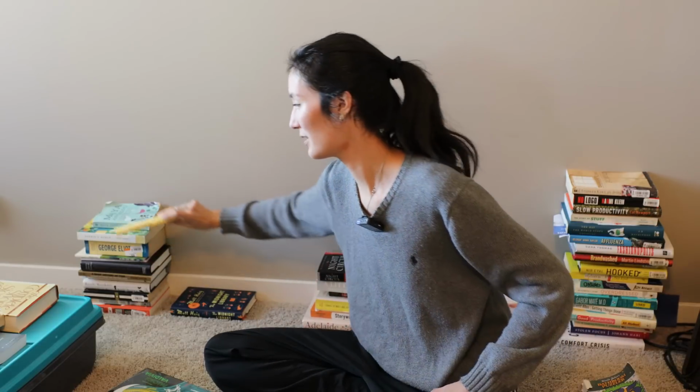The Tao Te Ching, same thing. I recently bought this, so I talked about it in my 9-month update. I'm just going to put it in this pile.